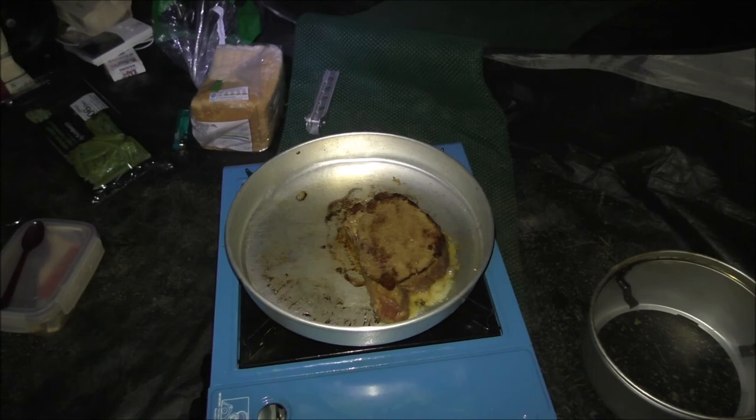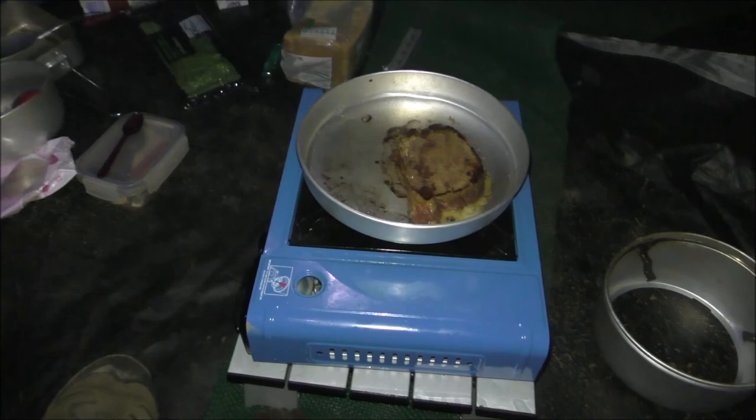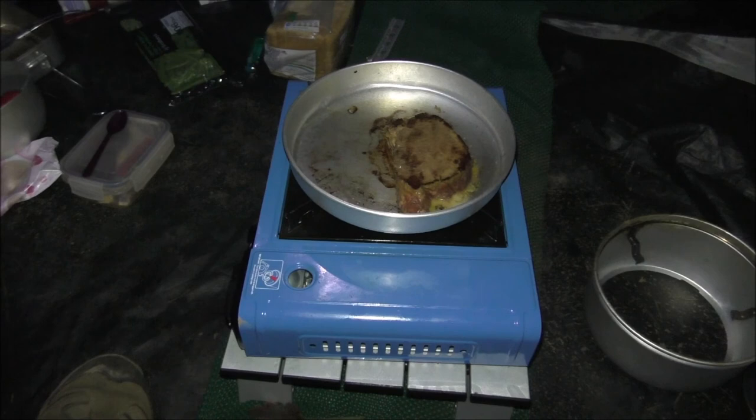Right guys, going for my staple dinner. Steak, mashed potato, and some veggies. I was outside around a campfire, but the old wind was picking up a bit, and I realised it's going to be a little bit cold, so I'll get some food in me, get some calories down my throat, and warm up with the help of a little fire, and then go back out in a bit.